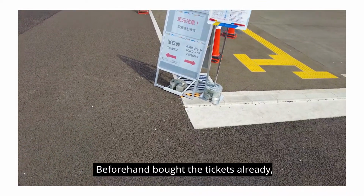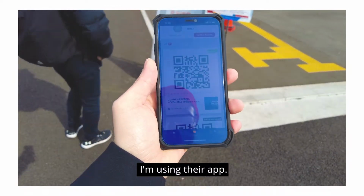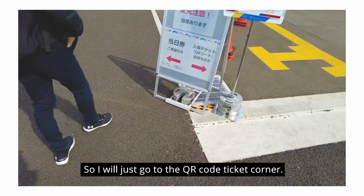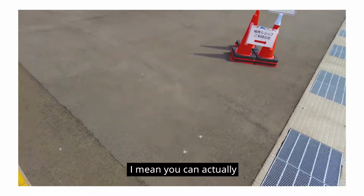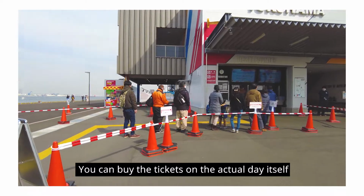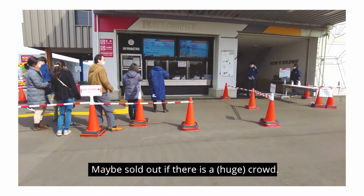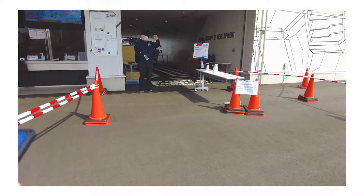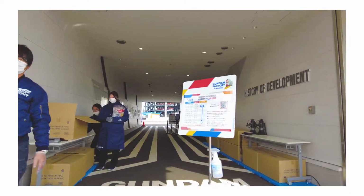Sorry, beforehand I bought the tickets already. I'm using their app over here, so I'll just go to the QR ticket corner. You can actually buy the ticket on the actual day itself, but it may not be sold if there's a crowd. So just make sure that you download the app. Hi.